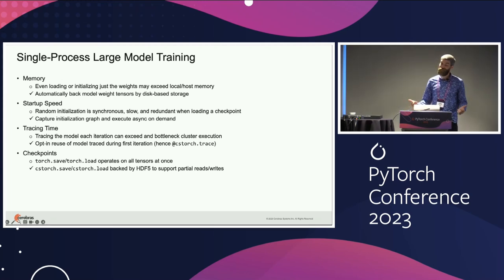While you're executing, if you're tracing every step, that can bottleneck the execution of the cluster. Even just tracing the ops can be slower than executing. So we have an optimization you can opt into, the CS Torch trace, which allows you to reuse the trace from the first step. Honestly, we are going to be investigating Torch export, which is the right way of thinking about this problem. Saving and loading checkpoints using Torch save and load requires all tensors to be available, although there's a new distributed Torch save, which we'll investigate as well. But CS Torch load and save uses an HDF5 format for single tensor access without having to load them all.